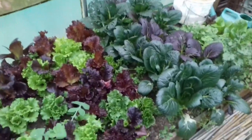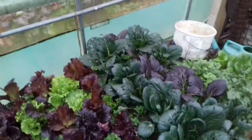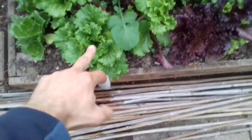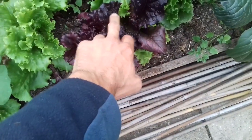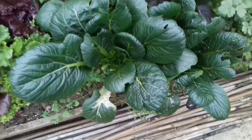Look here, an absolutely gorgeous salad bed. Helped very much by the fact it's growing in this polytunnel, which raises the heat, but these are all frost hardy in here. Some beautiful curly lettuce, and here we've got some lovely purple lettuce, and this is intriguing. Apparently this is called Mizuno.